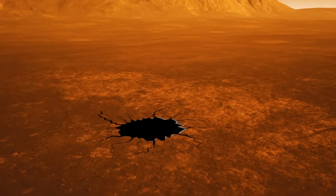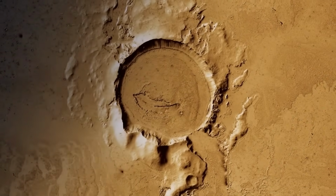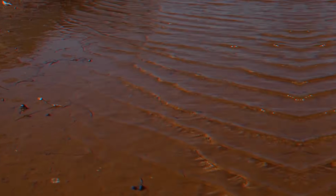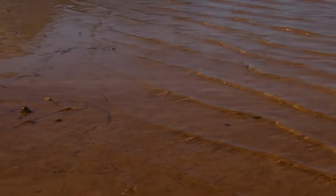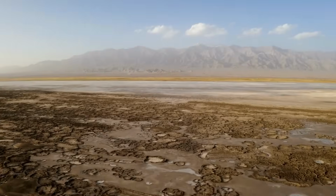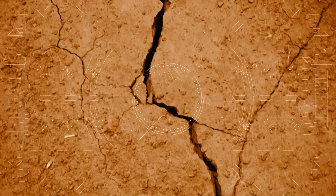What's so surprising about that? Well, these aren't just any old tracks. They're like messages from the past. They mean that the Martian ground used to get wet and then dry out again. The mud on the ground would shrink and crack during the drying phases, making these T-shaped junctions.